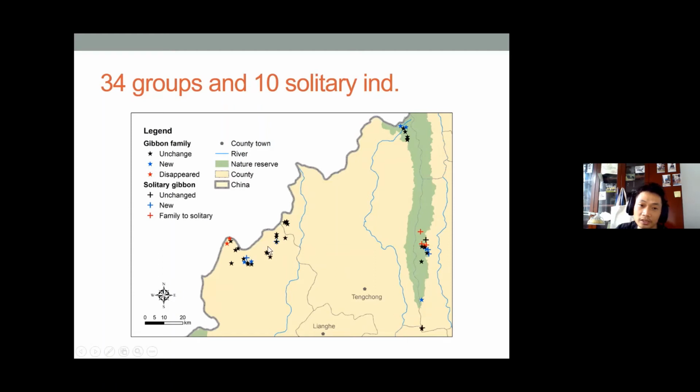So we can see they are isolated by more than 40 kilometers. And in the middle of the nature reserve is a ridge of Mount Gaoligong, higher than 3,000 meters. So the gibbons can't cross the ridge from the east to the west. And this population is outside the nature reserve.